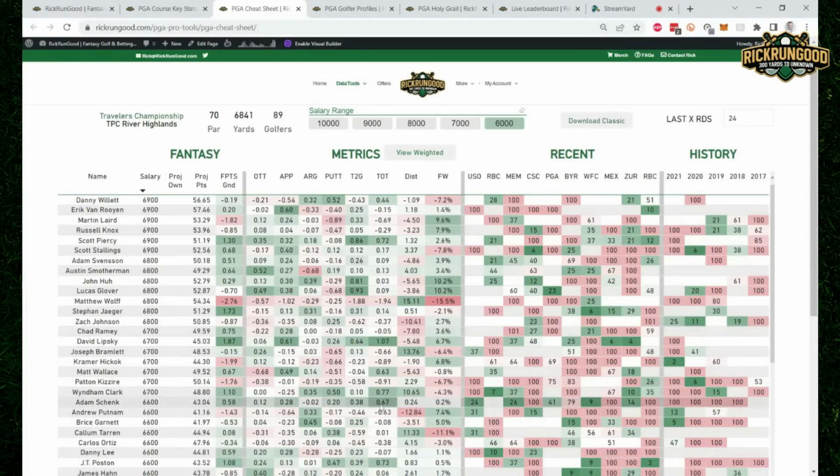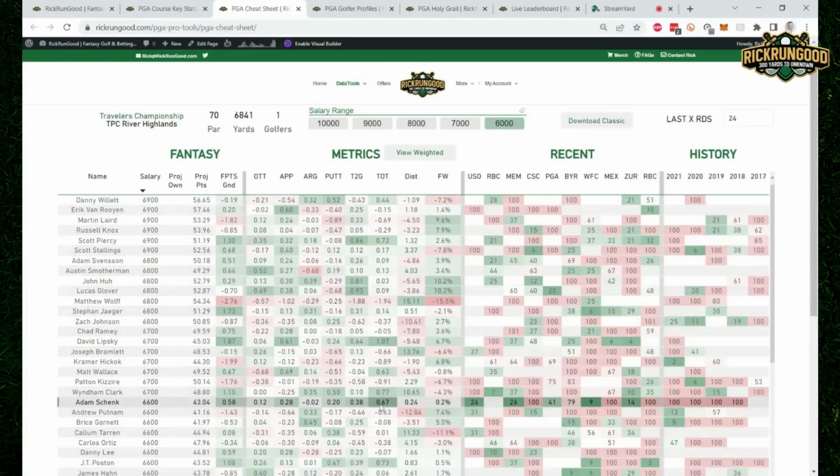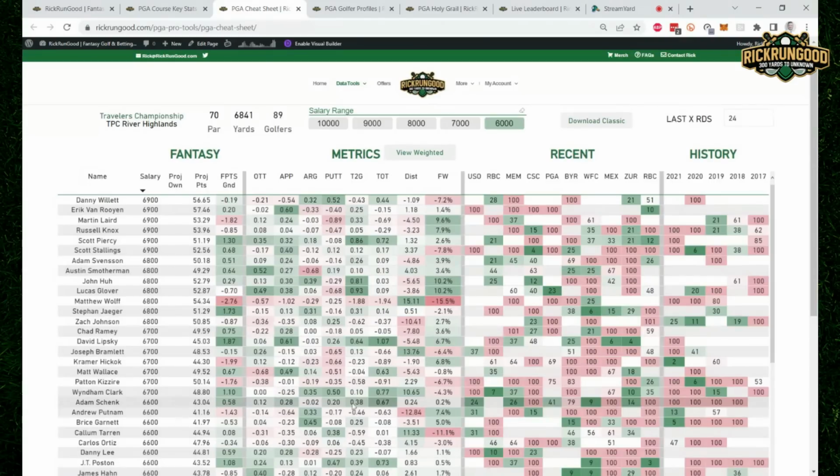I know this might be annoying to those who watch every week, but Adam Schenk at 6,600 continues to stand out, right? He is gaining both in distance and in accuracy off the tee, not in a huge way by any stretch of the imagination. He's gaining 2/3 of a stroke per round in total, which is a great number, better than many of his peers. And he has now found the weekend in 5 of 6 and in 6 of 8, with a couple of top 15 finishes in there as well. So I'll continue to allow him to provide me some salary cap relief.